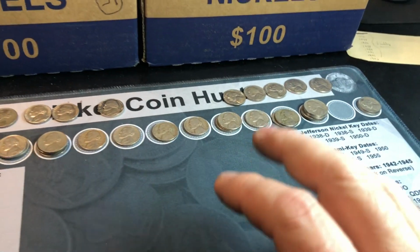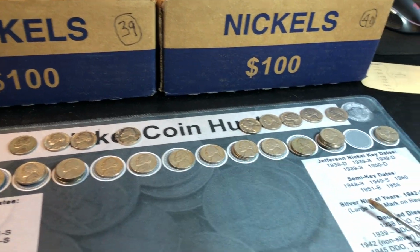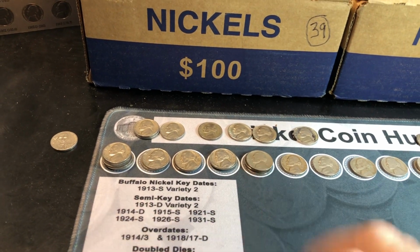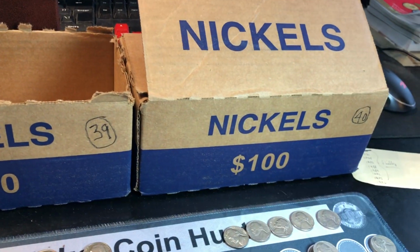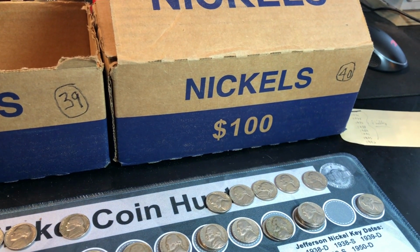2-box hunt. If we can even get half as many finds in that box as the first box, it's going to be great. 37 total finds. I like between 20 and 25. We almost got 2 boxes all in one. Anything else is extra. Let me go ahead and get rid of these old nickels, bring this box forward, and start hunting it. I'll bring you in on the first find of box 40.